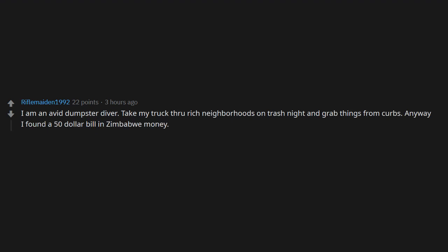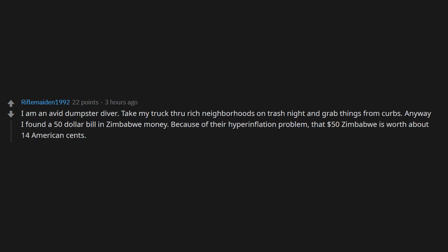I am an avid dumpster diver. I take my truck through rich neighborhoods on trash night and grab things from curbs. Anyway, I found a $50 bill in Zimbabwe money, because of their hyperinflation problem. That $50 Zimbabwe is worth about 14 American cents. Lol.